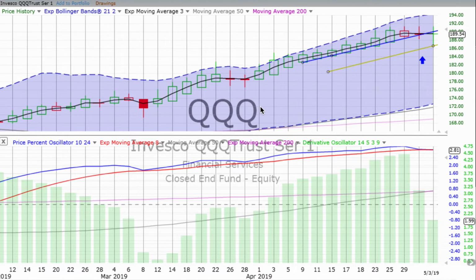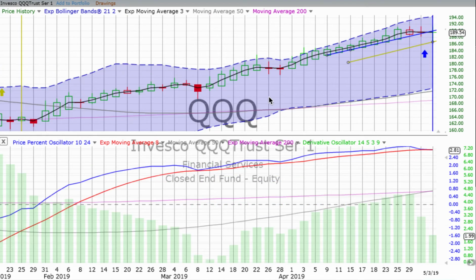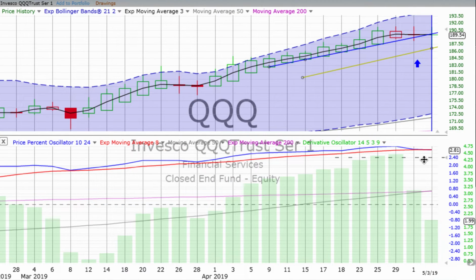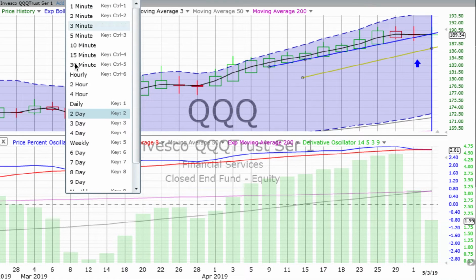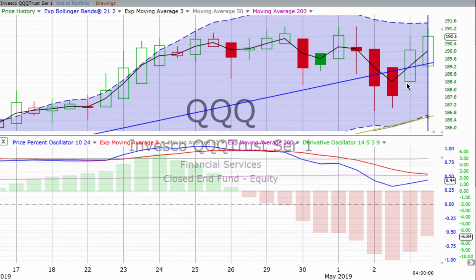Okay, my friends, that's where we are. Oops, I think I drew the line a little too far over. There we go. So we will continue to watch derivative oscillators losing momentum. Like we said, price percent oscillator rotating over. You can see the sideways slide. Market topped off back on Thursday the 25th. We've really had a sideways slide since then in the Qs. So again, it could be simply gathering momentum to blast up even higher, or it could be over. And again, we don't have to know right now. We just have to pay attention.